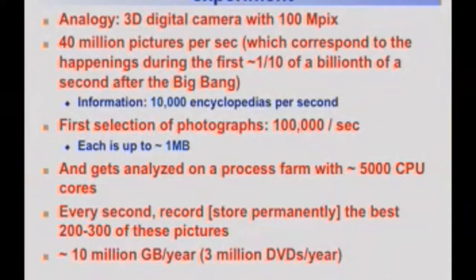Now, how much information do you bring out? If you were to bring out everything, that would correspond to something like 10,000 Encyclopedia Britannicas. Now, to you, it no longer means anything because it's all electronic. But imagine having the equivalent of 10,000 Wikipedias per second. And then out of those, we make a selection of photographs.